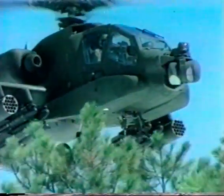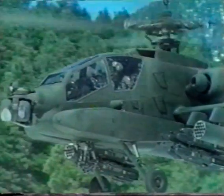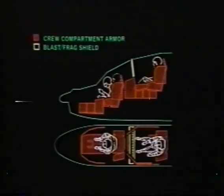In high-threat environments, the Apache is able to mask its position in nap of the Earth flight to minimize its exposure. During attacks, it can quickly mask and unmask and utilizes weapons that give it maximum standoff ranges that are well beyond the reach of primary threat weapons. Apache is ballistically tolerant because it incorporates composite armor protection, self-sealing fuel cells, redundant flight controls, widely spaced twin engines, and a transparent blast shield which separates the crew compartments.